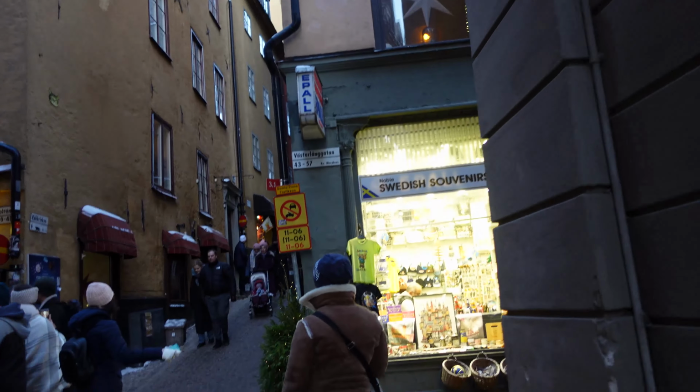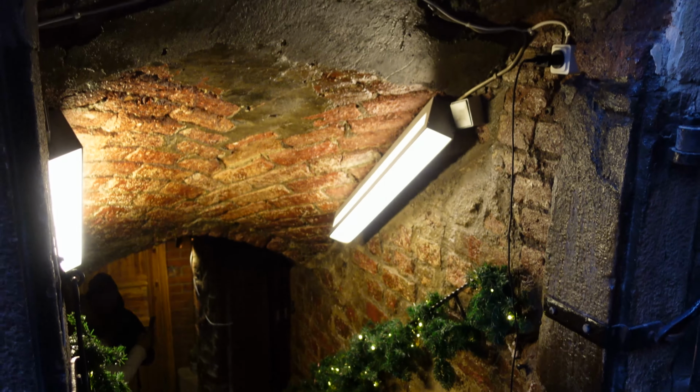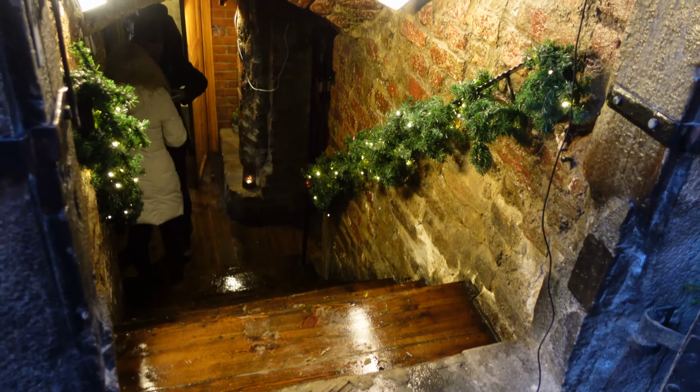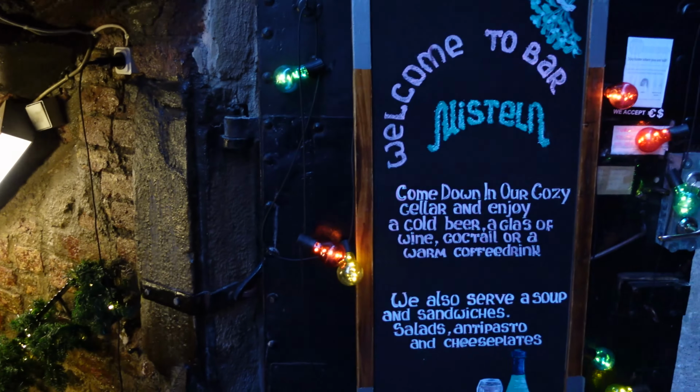It's really cute with all these cobblestones. It's the one part of Stockholm that feels very like old Europe. And a lot of coffee shops and restaurants have these little grotto entrances, like a hole down into the ground, because of all these old structures. It's really, really charming.